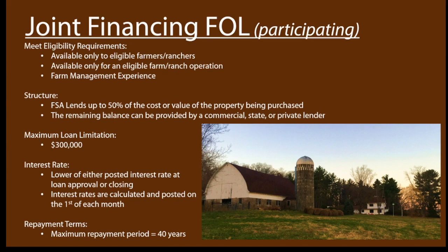The details of that are best discussed with an FSA loan officer, but hopefully those two numbers, the cost and the value, are pretty close to one another. The rest of the balance will then be provided by another lender. So I will refer to them as a commercial lender, but it could also be another state program or a private lender. It could be a credit union or a bank. There are quite a few different options, but the important thing to know is that FSA will be offering up to 50%. You could set it up so that FSA was covering 45% and the remaining balance was covered by a commercial lender of some sort, but it has to be no more than 50%.